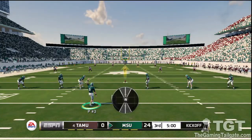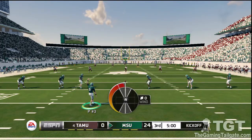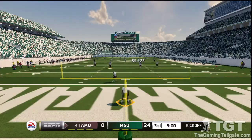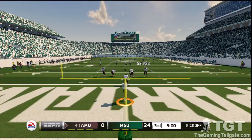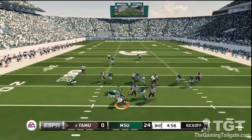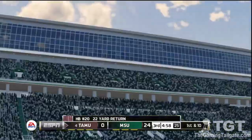Welcome back, everybody. Second half action about to begin. And he got all of this one. Great kick. He's to the 10. And he's tackled at the 16.